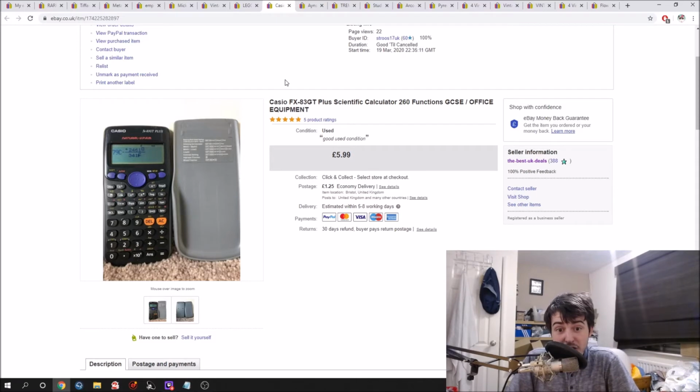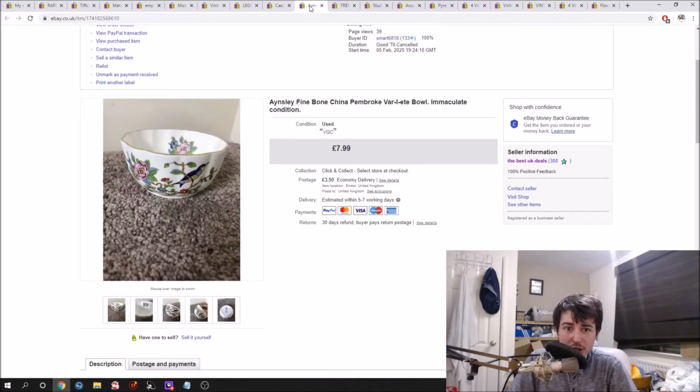Casio calculator, I always mention these because they're just so easy to flip and sell for a good £6, and you can pick them up for £1.